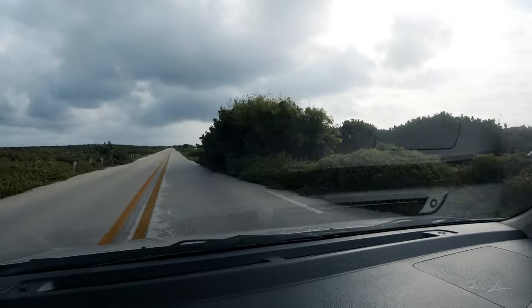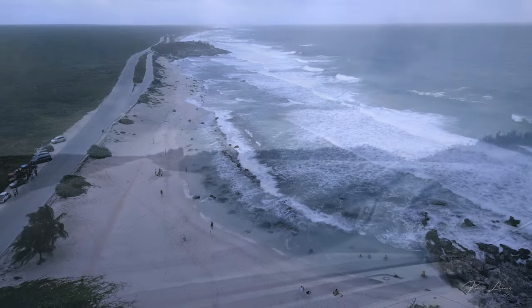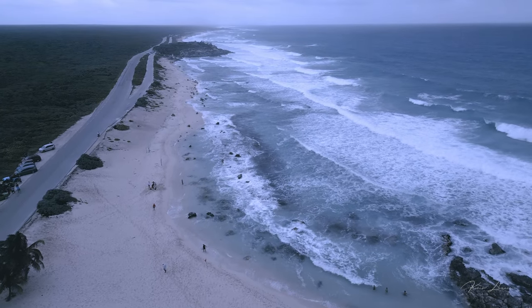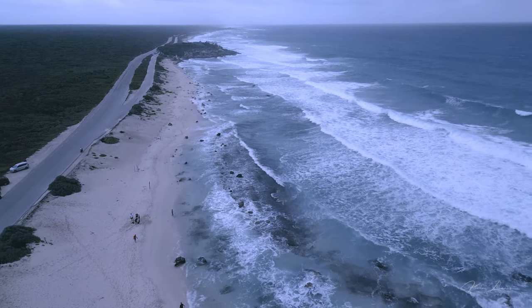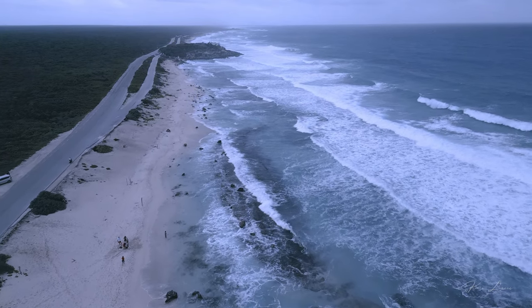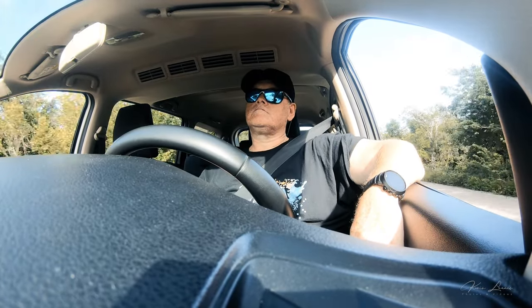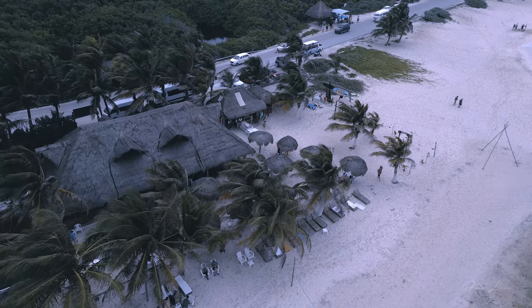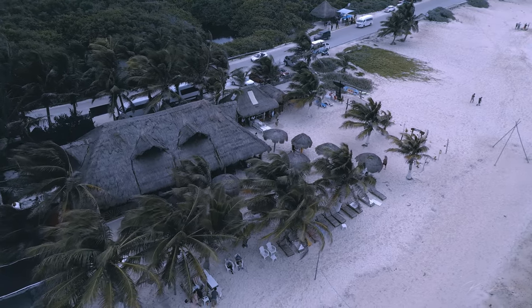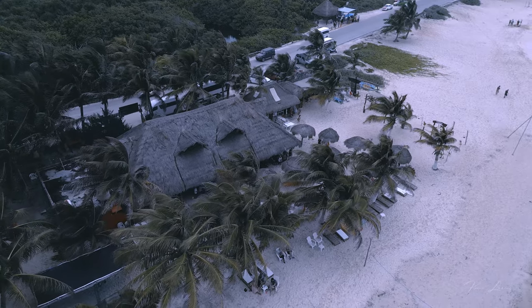Cozumel has a long history as a destination for tourists, with the island being visited for its diving and snorkeling opportunities. Heading south along the western side of Cozumel, the surroundings transform into a dense thicket of trees, creating an immersive jungle-like experience.